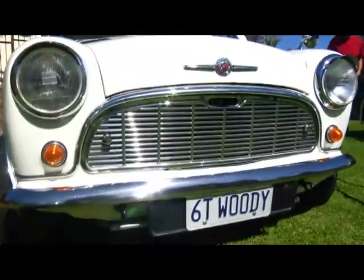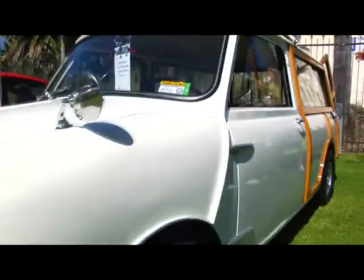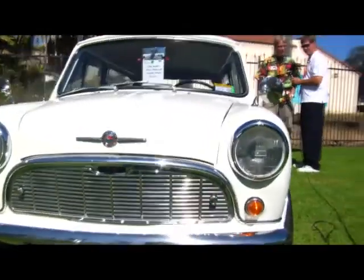It is a 1960 Morris Mini Traveler, not to be confused with the Morris Minor Traveler. This is actually like a Mini Cooper Woody wagon. Okay. Everyone asks, well, did it come from the factory with the wood? And my answer is yeah. This is the way that they made them.